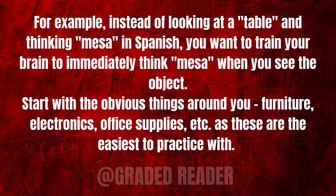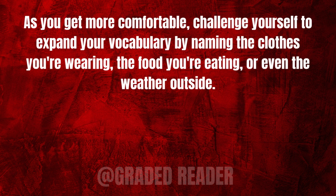For example, instead of looking at a table and thinking "table," then translating it to mesa in Spanish, you want to train your brain to immediately think mesa when you see the object. Start with the obvious things around you: furniture, electronics, office supplies, etc., as these are the easiest to practice with. As you get more comfortable, challenge yourself to expand your vocabulary by naming the clothes you're wearing, the food you're eating, or even the weather outside.